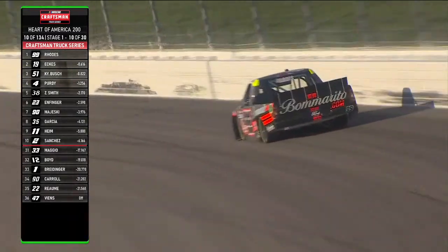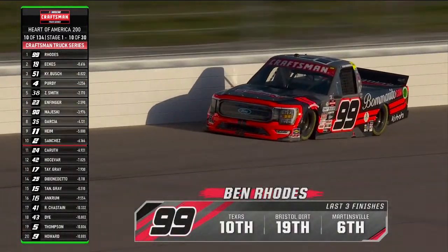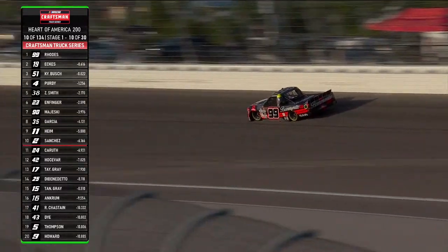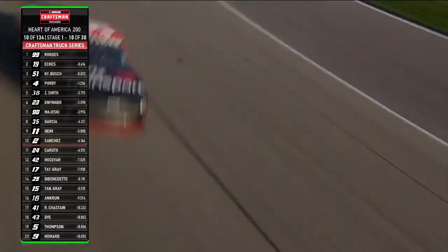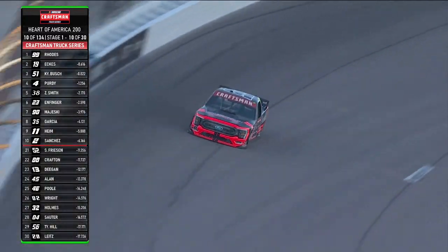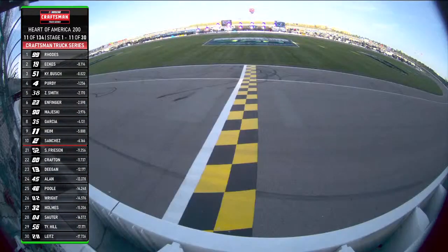And this is a guy that is very upset that he's third in the points right now. He said he looks at years past, and he's been way ahead of where he is right now. Third in the points, not bad for most guys, but for Ben Rhodes, a champion, he said that's not good enough. Not where he wants to be, but a huge advantage over the cut line. He'll be running for a title later this season. Ben Rhodes, your leader. Eckes, Busch, Purdy, Zane Smith, the top 5.